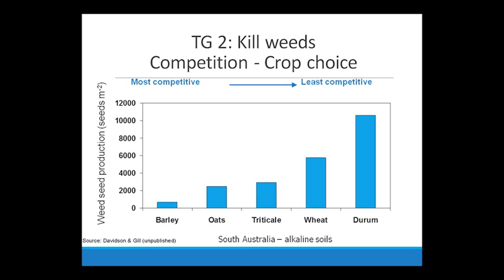So, tactic group 2, killing weeds. This is not our work, this is a slide you've probably seen if you've done the integrated weed management courses, and it just compares different crops and their competitive value and their ability to stop weed seed reduction. Obviously barley has much stronger early growth, is much more competitive, closes canopy more quickly than wheat, for instance, and therefore is a better competitor.